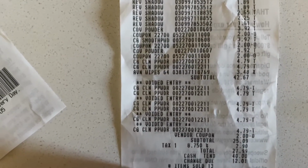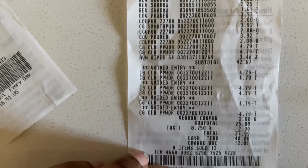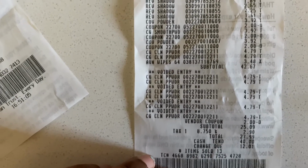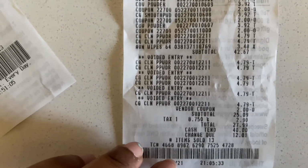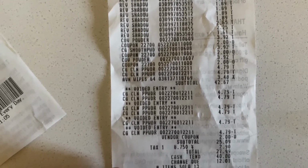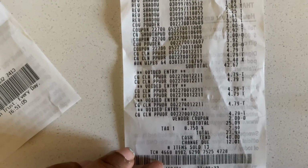So they price matched it, $3.92. These CoverGirl Clean Powder, they were trying to price match to $4.79. On my app, it showed $3.92. They didn't want to price match it based on my phone. So I just told them to take them off because who is about to pay $4.79? Okay, the coupons came off for the CoverGirl. So my out of pocket for this one was $25.